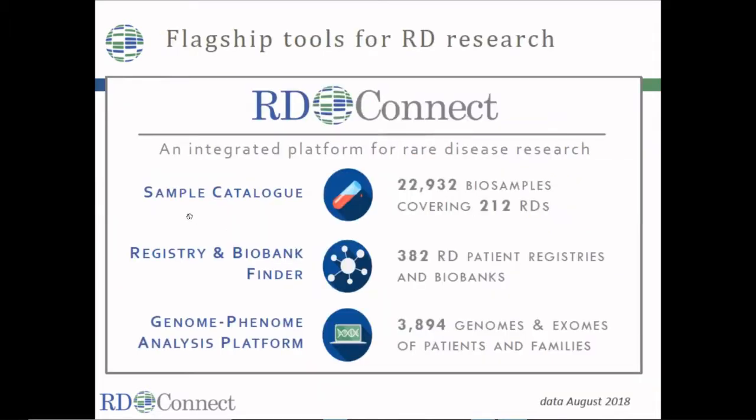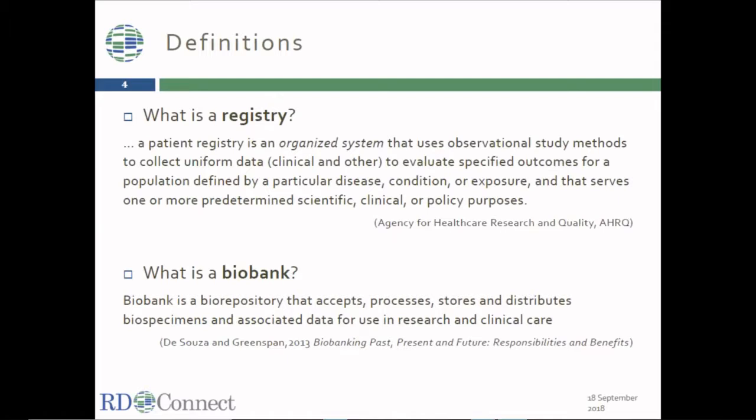We now have 3 major flagship tools developed for RD-Connect. Last week was the webinar on the genome phenome analysis platform, and today I will show you the sample catalog and the registry biobank finder. These are the latest numbers from August. We have now listed almost 23,000 biosamples in the catalog, and nearly 400 registries and biobanks focusing on rare diseases. These are really excellent numbers, and we are looking to grow. These numbers should increase in the next few months, and this is kept dynamic as more samples and data are shared by biobanks and registries.